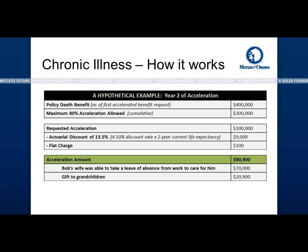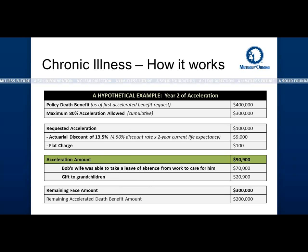So keep this in mind. It's a great benefit. It's there if they need it. They're not paying for it unless they use it. Okay, so keep that in mind. Now the policy continues. $300,000 is left in the policy, and they still have $200,000 they can accelerate at a later time if they want to.